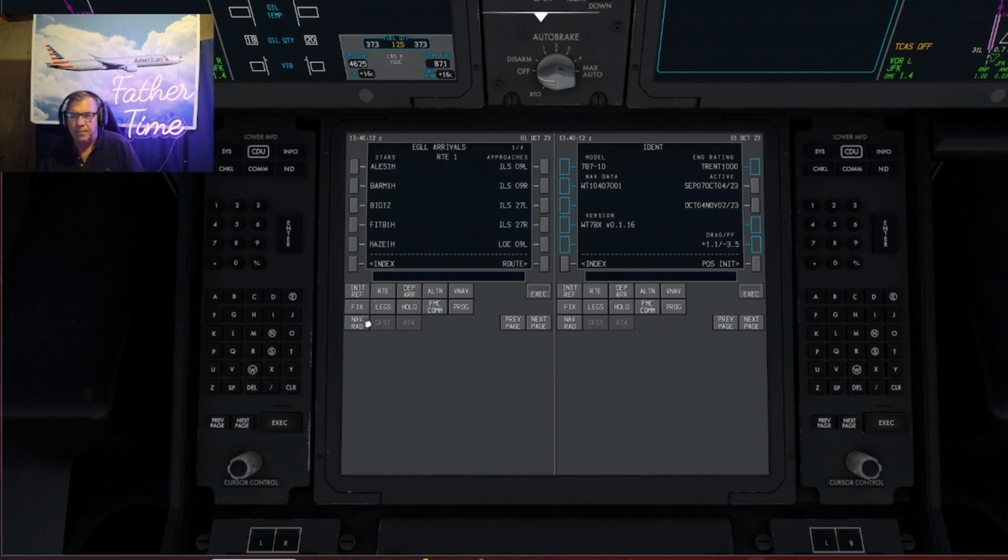Execute that, and I'm going to go to index, arrival, and come down to our arrival. This is not really important. In ILS 27 right, we said no transition. That's good. Then we go to legs.